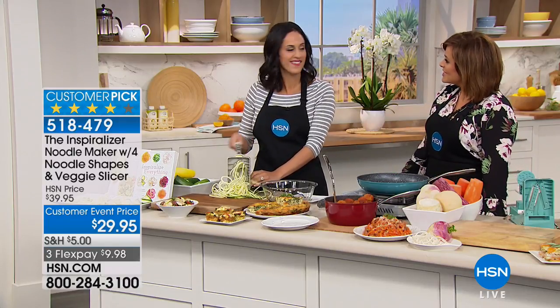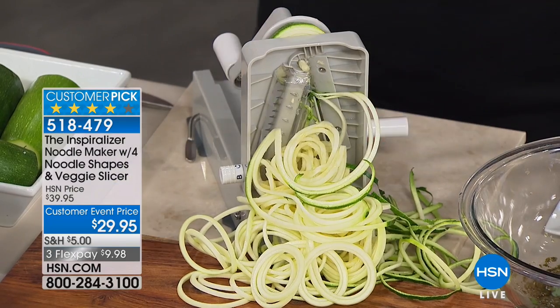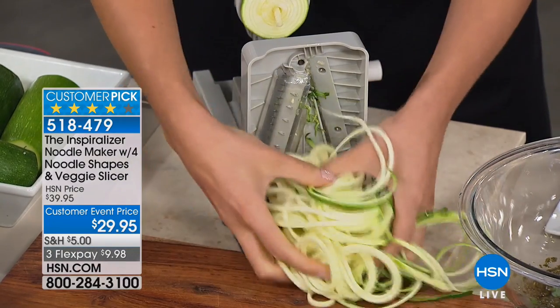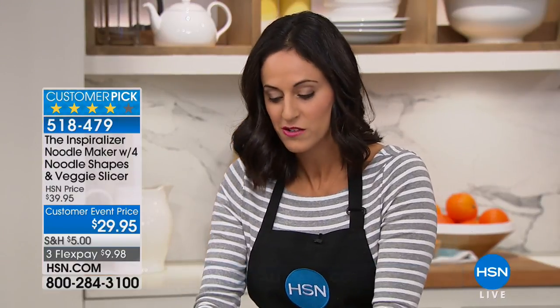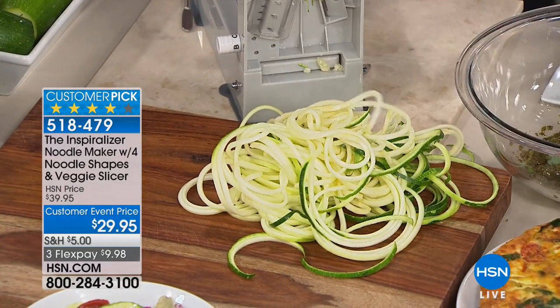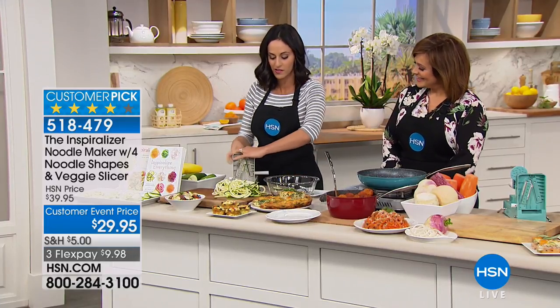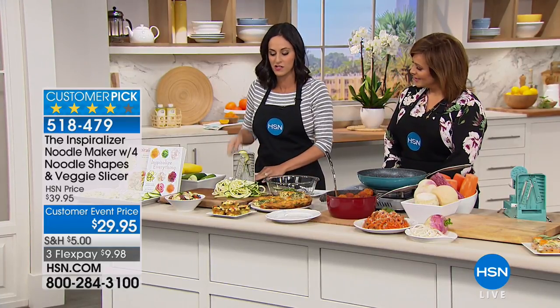This has been a huge success because of how easy you've made spiralizing. Yes, thank you so much. As you can just see what I just did here with half of a zucchini, I just made all of this pasta, and that's what it is, it's pasta. You take these noodles and you make delicious, healthy meals that taste like the real thing. So I became very excited about spiralizing and I created this product so everyone could bring it home into their kitchen and have as much fun as I'm having.